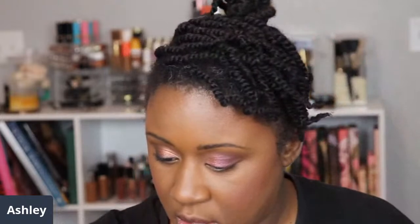I like her airbrush Flawless Filter powder and the bronzer. And I do like the Flawless Filter liquid stuff.